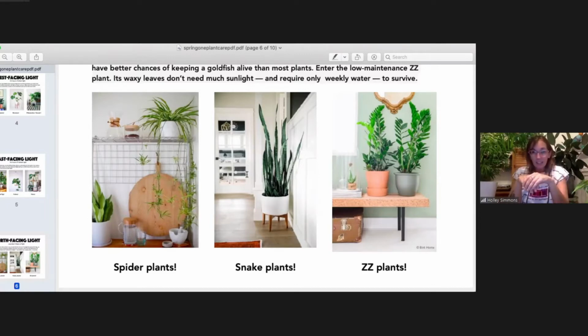In the middle here, we have something called a snake plant. Now, snake plants are also fantastic and one of my favorites because they come in a number of varieties. I think many of us are familiar with just a standard green snake plant, but they have some with yellow edges, with white stripes. So within the snake plant family, there's a lot of different varieties. Even if you're not in love with one particular variety, you can find another one.